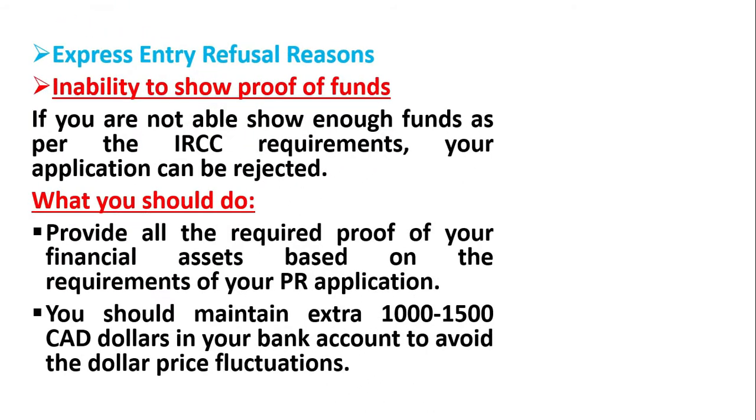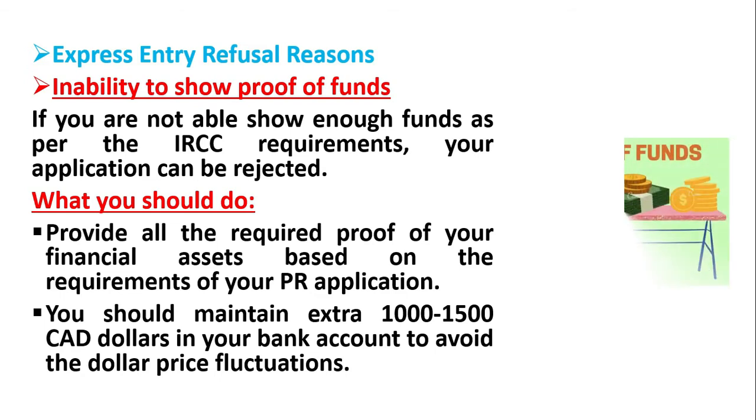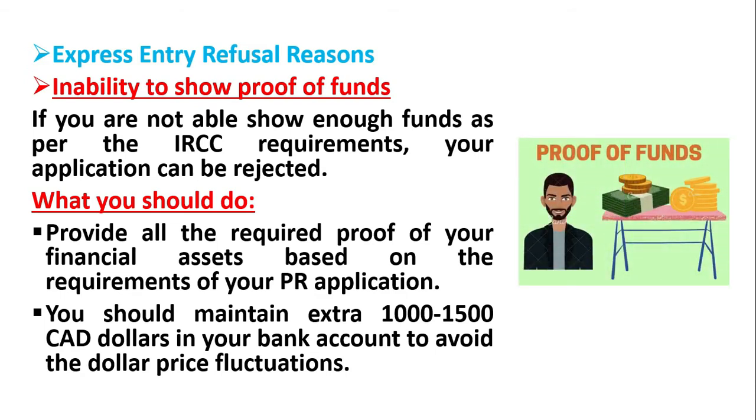Okay, now the fourth important reason of Express Entry application rejection is due to inability to show proof of funds. So if you are not able to show enough proof of funds as per the IRCC requirement, your application can be rejected. So I advise that you should provide all the required proof of your financial assets based on the requirements of your PR application. And you should maintain an extra 1000 to 1500 Canadian dollars in your bank account to avoid dollar price fluctuation.